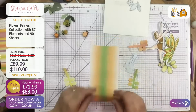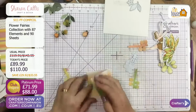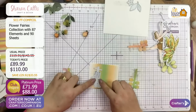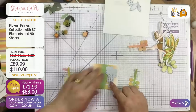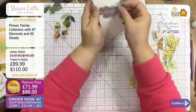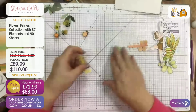But a good trick as well, if you fold this in 3 for this particular one, you fold this in 3 and you put your die here through your Gemini, when it comes out, turn it over and put it on the opposite side, and you'll have 6 flowers from one sheet of paper. So that's just a little tip for saving some paper for yourself and some time, and you can cut 6 flowers really quickly with them.